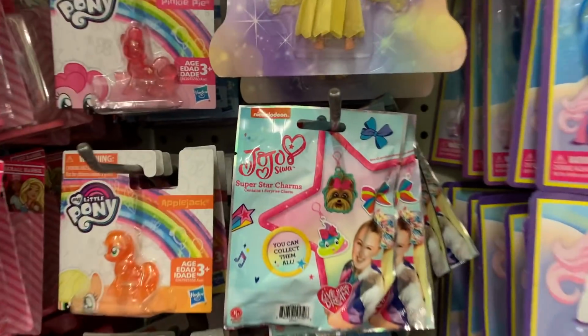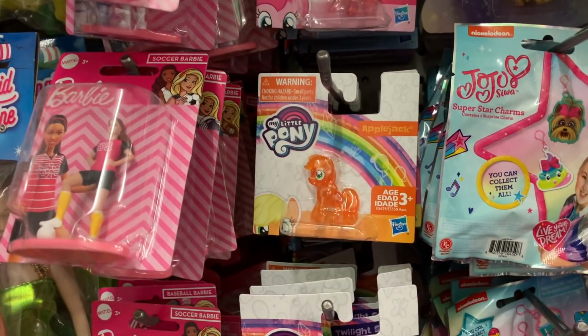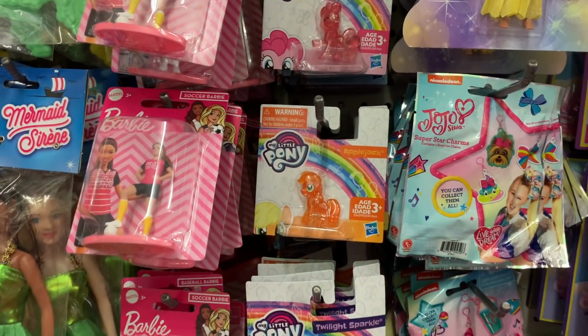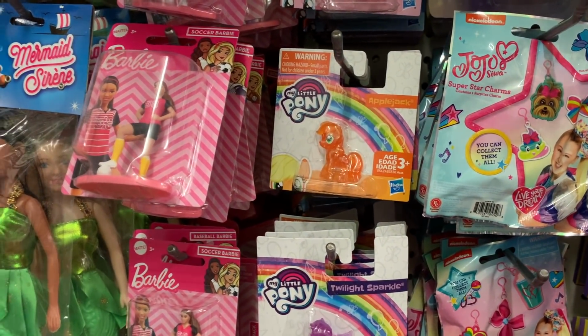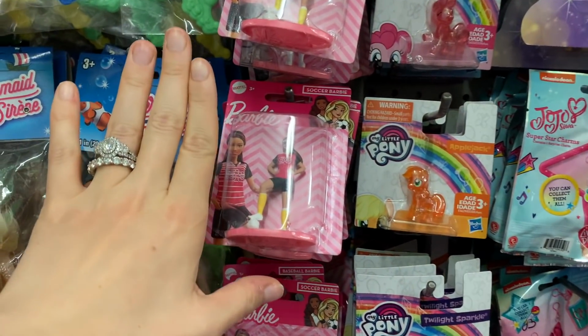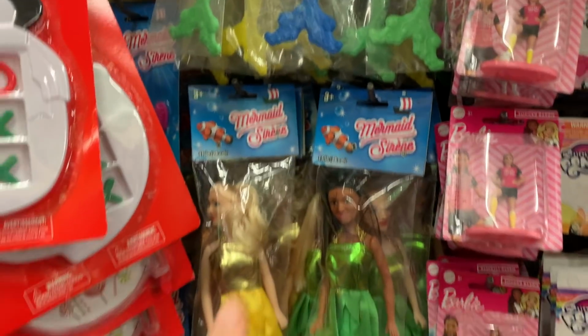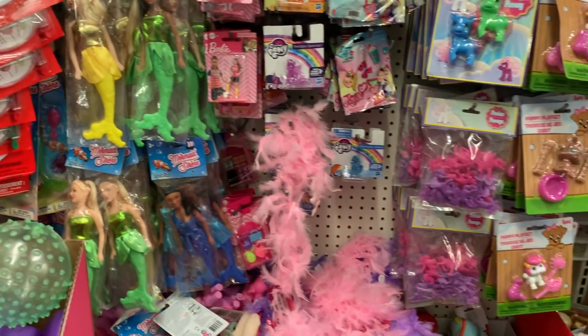They also have tons of toys here, so I'm now in the toy aisle. They even have some on-brand stuff like the JoJo Siwa Superstar Charms. I have no idea what you would even use that for. My Little Ponies here. They're super mini though, so just watch out for the size if you have kids who like to put things in their mouth. They also have tiny, tiny, tiny Barbies here. That's my hand next to them. They do have regular full-size Barbies, but they're not on brand, but a dollar a piece.